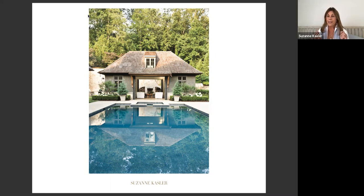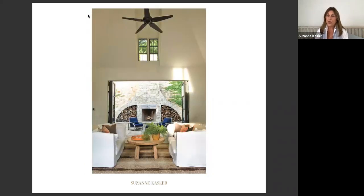And they did the pool house with great big doors that completely open, and they open both ways. So you look right through, and literally the fireplace is built into the wall that is the retaining wall of the property. So now if you go to the next picture, you're in this pool house room, but now there's a whole other space behind it where they built the fireplace.